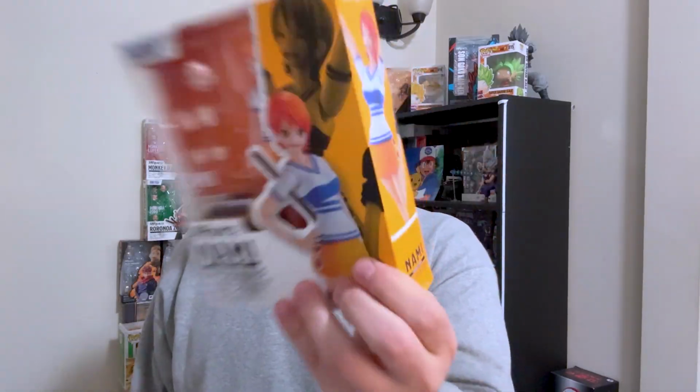Cool story. My wife actually got this at Target. On Amazon it was $65, and at Target she got it for 30. So make sure you keep going on your toy hunts. Go look at your Targets, your Walmarts, because you never know when you can actually find a steal. And so, yeah, let's open this up.